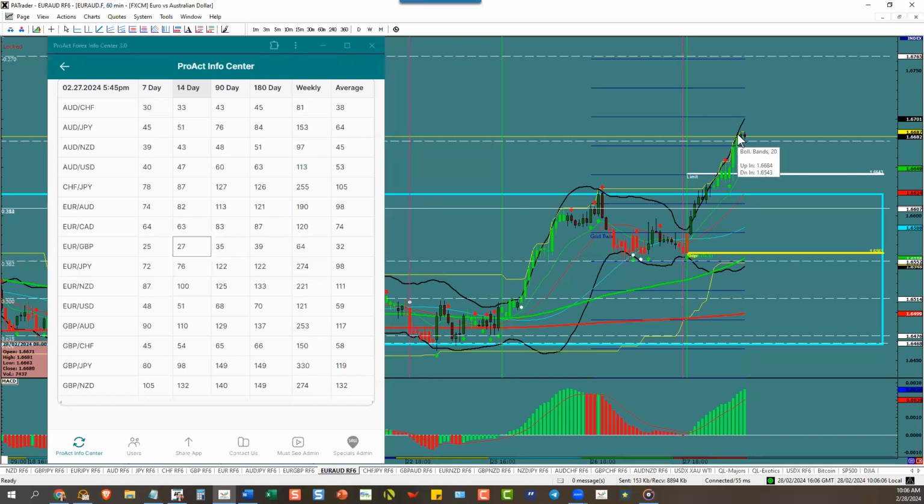That's why you hold for the next target. Doesn't matter if it's 40 pips away, hold and you might get it. All right, so there you go. You can see MACD says watch for the continuation up. Euro Aussie has an ATR of 82 pips. Watch for 82 pips to the upside tonight.